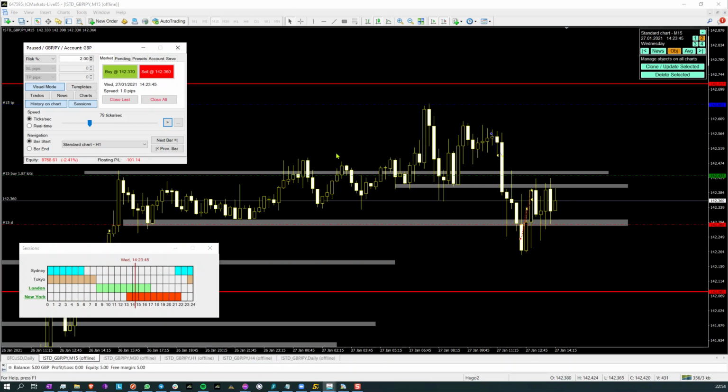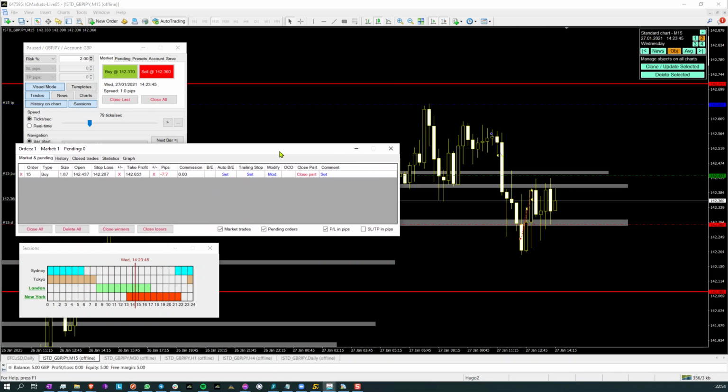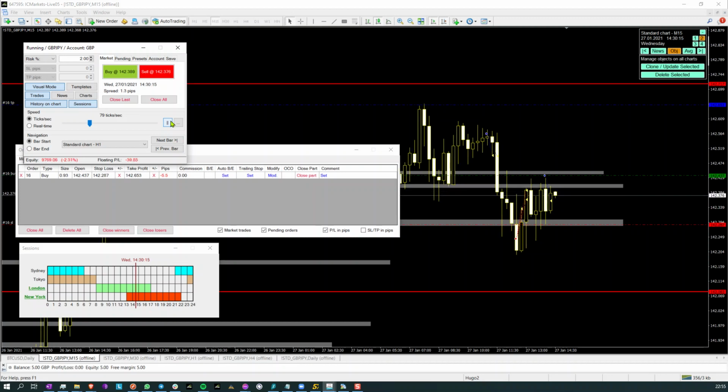Okay, so let me close 50% of the trade. Close partial. Close 50%. And I will get in if we go again to that price, and if we break that price again, I will jump in again. Bullish close.